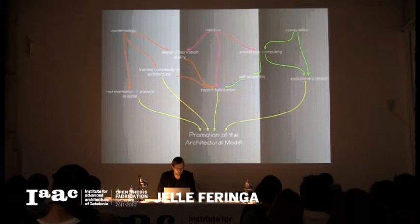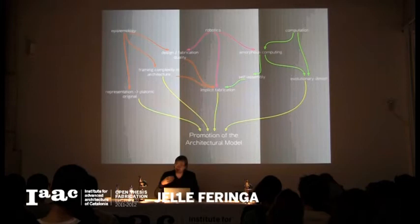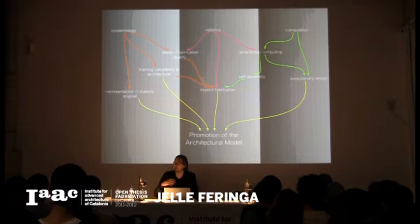So in this graph you see some of the aspects that I will try to introduce, divided in three domains: epistemology, the philosophy of science, if you will, robotics, and computation.